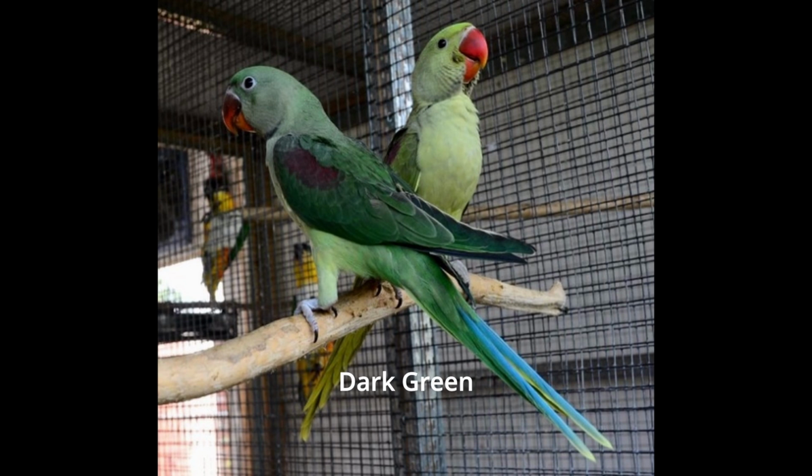Right. So what role does this mutation play in breeding? The guide explains that it's a key ingredient in creating the cobalt Alexandrine Parakeet. Oh, the cobalt. A stunning bird with deep, dark blue plumage and those light gray wing patches. So it's like a stepping stone to an even more intense blue. Yeah, pretty much. It's amazing how all these mutations build upon each other.